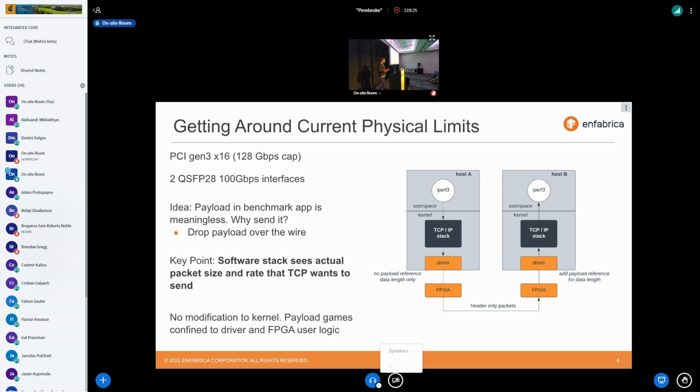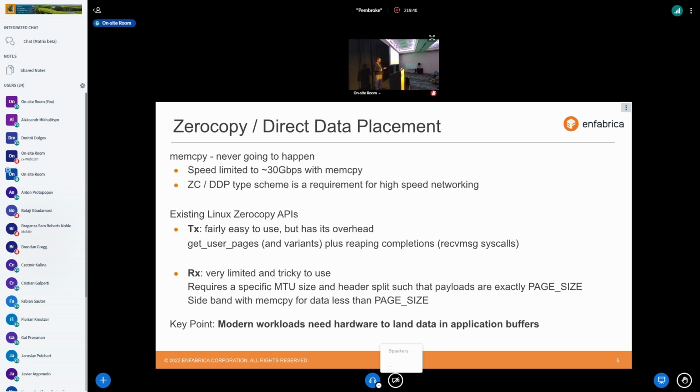All the games to avoid these PCI limits and the physical limits of our network are contained in the bottom end of the driver and the FPGA user logic. Anyone who's run any kind of test knows the first thing you need to hit is zero copy. So get the easy one out of the way, right? I think it's fairly easy to say modern workloads need hardware to land data in application buffers, okay?